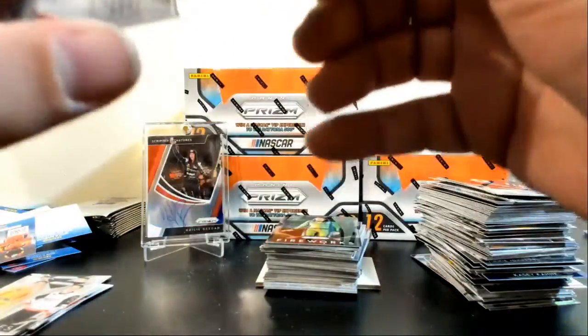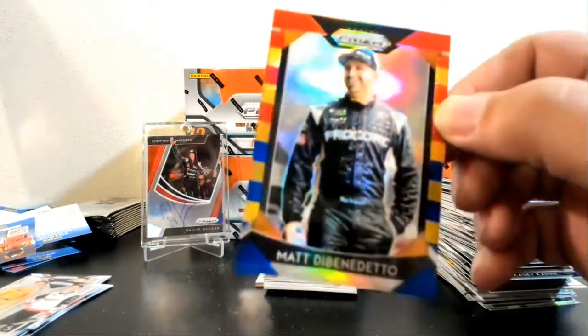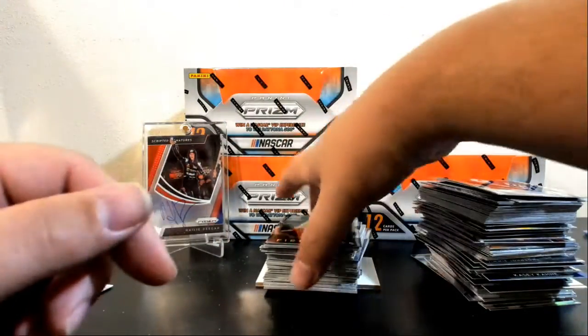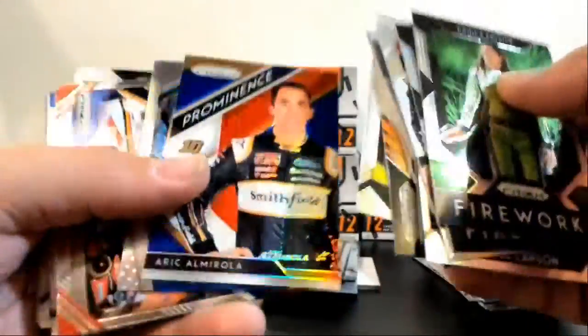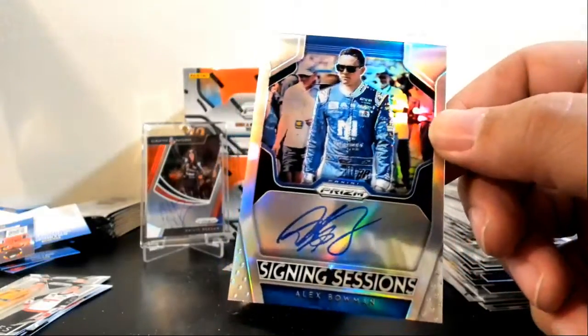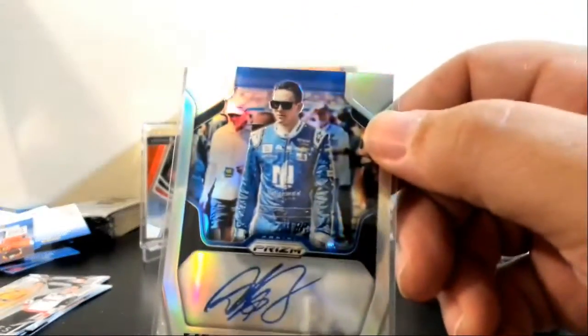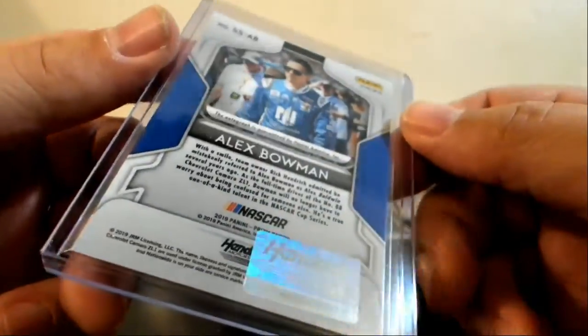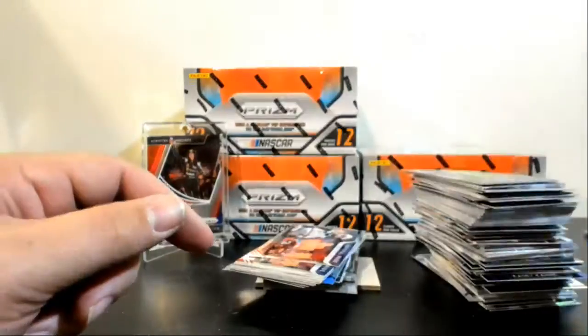And Matt DiBenedetto, 17 of 24. And a Denny Fireworks Refractor. Almirola. And Alex Bowman signing sessions. President of the Bubba Wallace Fan Club. Wow, Hendricks got their own sticker now. No numbers for Alex. Keselowski Refractor.